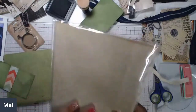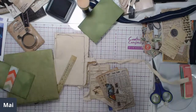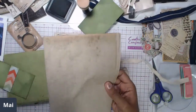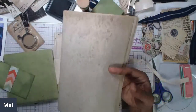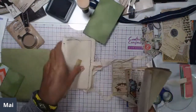I'm sorry. I'm kind of the slow crafter here. I'm never prepared, guys. I have an idea in my head, but my head's screwed on wrong. So this is her onion paper you were talking about. It is L588 in this coffee dyed, I believe. So I was thinking, let's do a collage here.